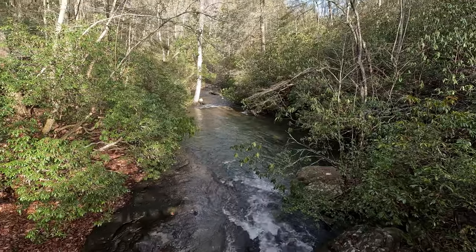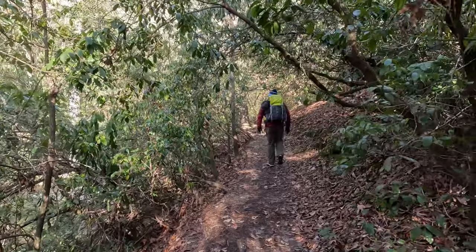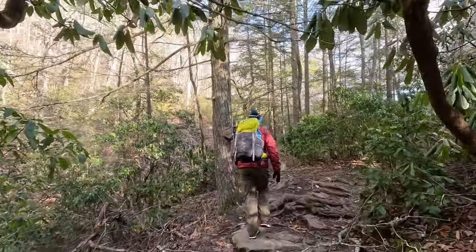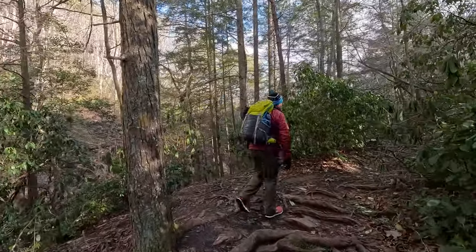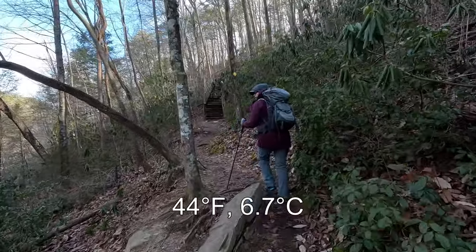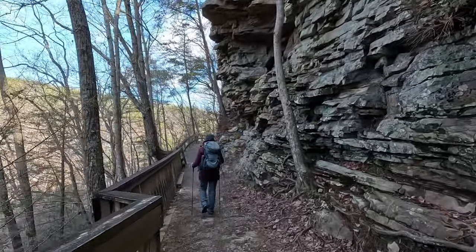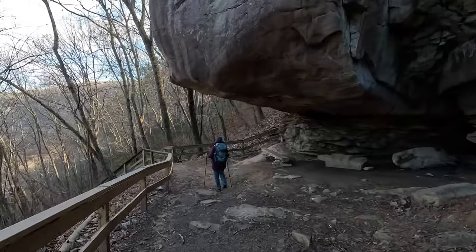Sadly, it didn't seem like we escaped the cold, as Jay mentioned. Our first night there dropped into the low 20s, and with the wind advisory that was in place, it felt much colder. With a high only rising to the mid 40s, we opted to hit the hiking trails early to generate some heat and get warm over just hanging out at our campsite.